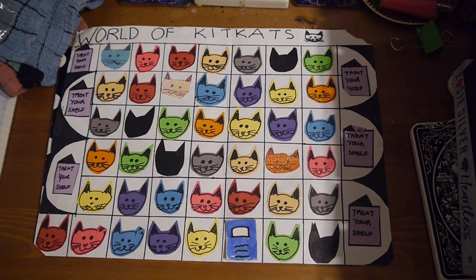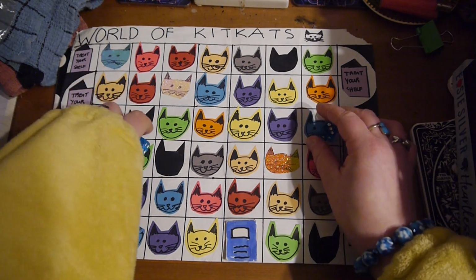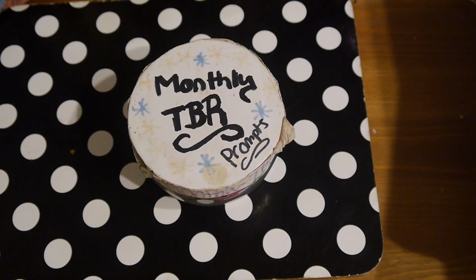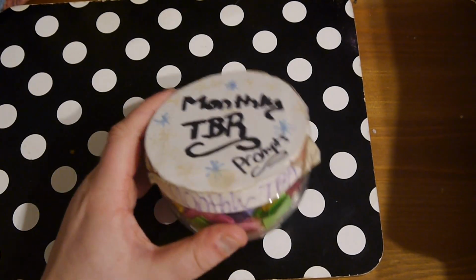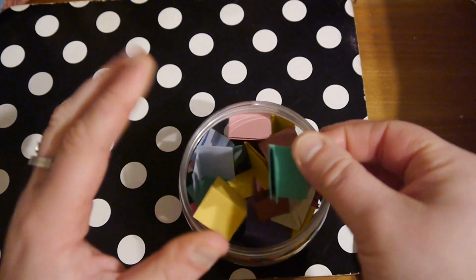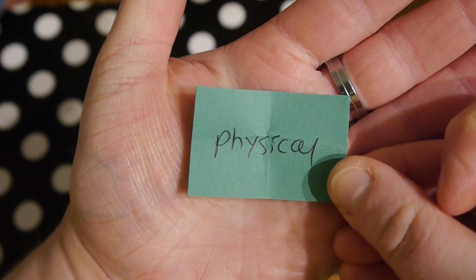Roll number 2. It's a 3 and a 1, which is 4. 1, 2, 3, 4. Grey Cat is our second roll TBR game. So we have got here monthly TBR pot of prompts. Inside is a mixture of prompts. So let's choose one, see what we're going to get. I'm going for this green one, and we are going for, this one's nice and easy, a physical book.